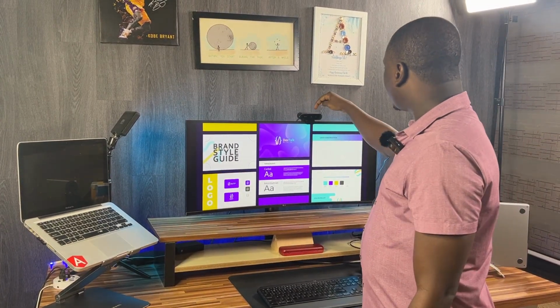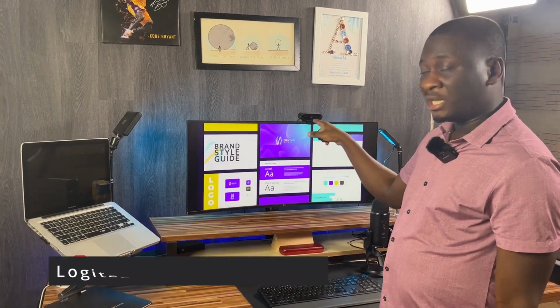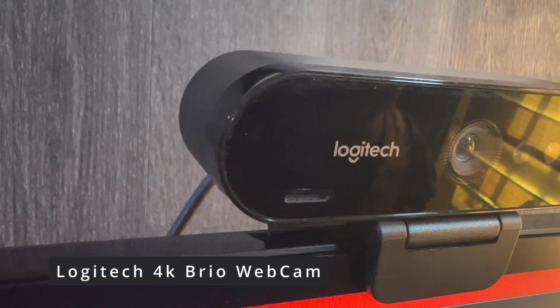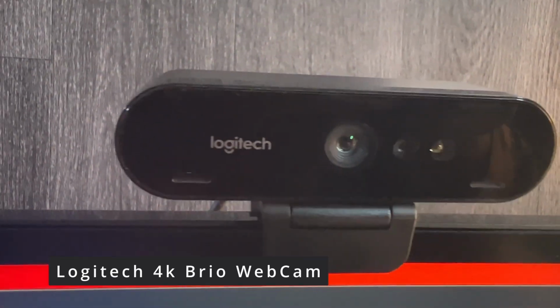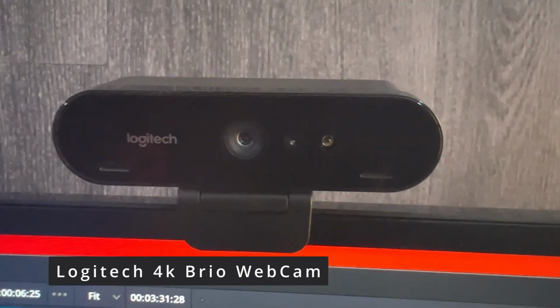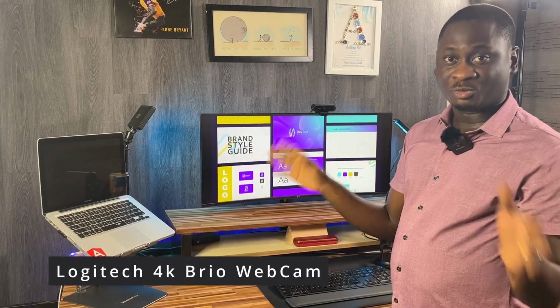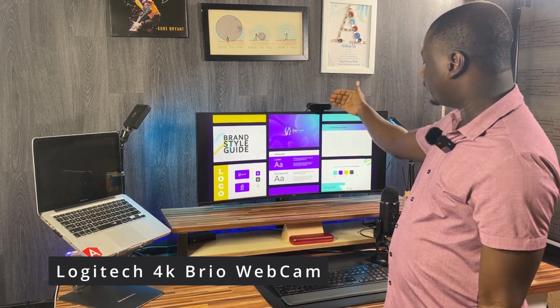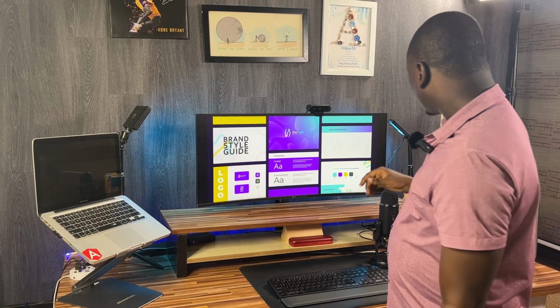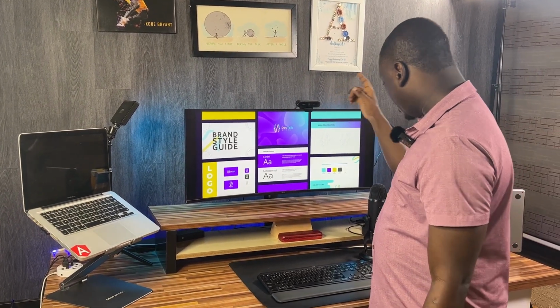And up here we have the Logitech 4K Brio camera. I actually use this for calls, and this camera can actually shoot in 4K. That's why that's part of the name. It's a bit high end, but I just got it because I was loving all things 4K then, and I wanted to go for an overkill when it comes to the camera that I'm using for my calls. So yeah, that's the Logitech Brio 4K camera.